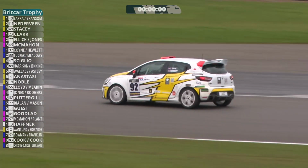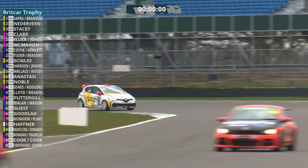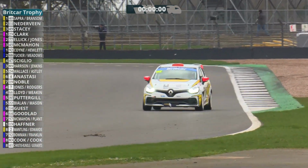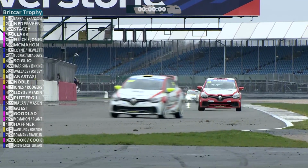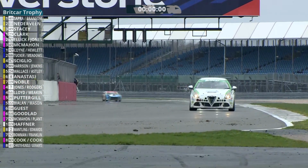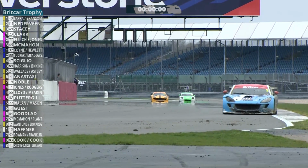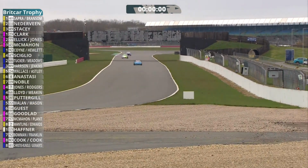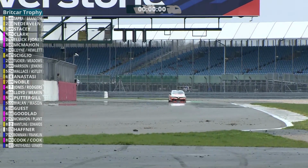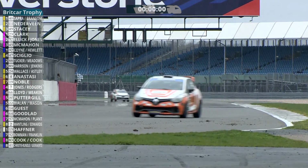He wins Class 2. The Clio class is going to be won by Coyne and Hewlett, three-wheeling the Clio home. That's Jack Hewlett. He's going to come in an excellent 7th overall. A brilliant 5th overall for Ellick and Jones in the Golf for the TSR team. That's a superb result. And 6th place, well done, Arthur McMahon in the Honda Civic. 8th place goes to Maurizio Cilio. He got a late stop-go penalty. The Tucker and Meadows Clio was 9th. And in 10th place, completing the top 10, will be Harrison and Jenkins. James Harrison and Ben Jenkins in their Clio.